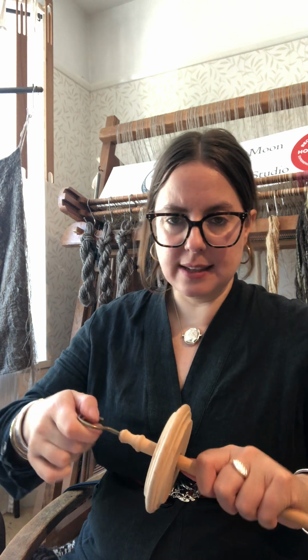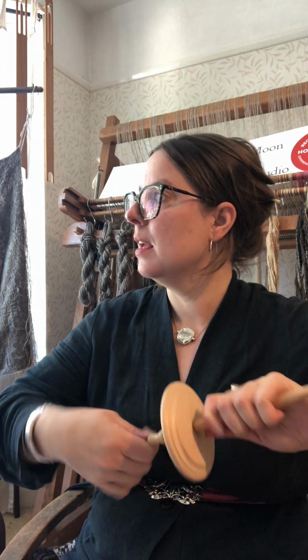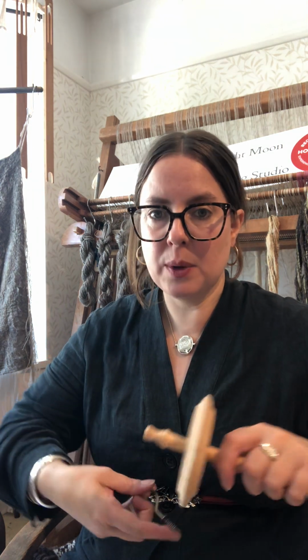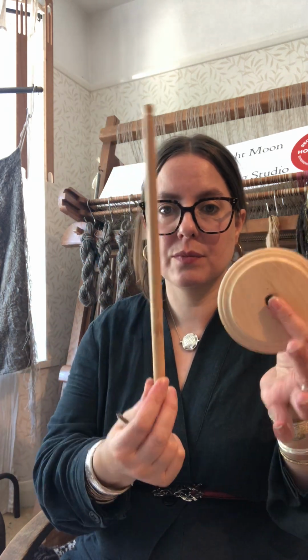If you've never done hand spun yarn before, this is probably a good port of call to start, but I would like to think that if you want to start on a spinning wheel, that's your choice, and you would be able to do that. There you go.